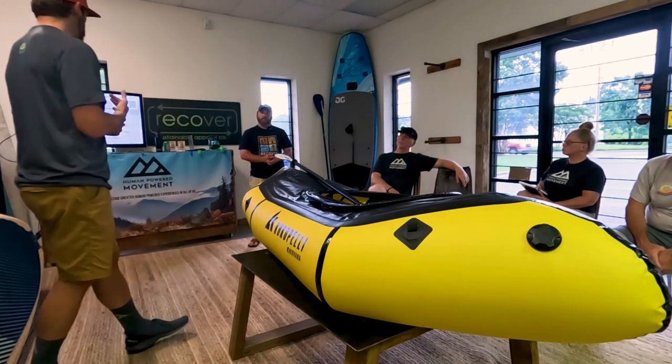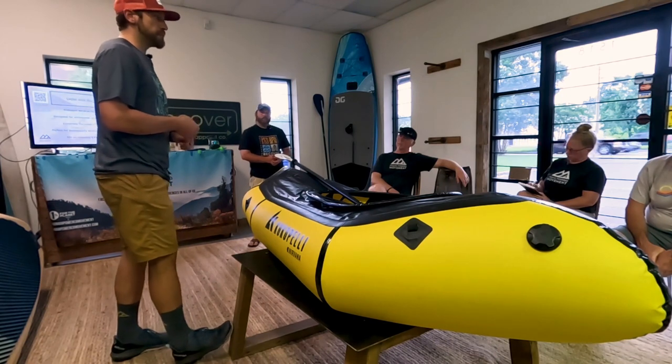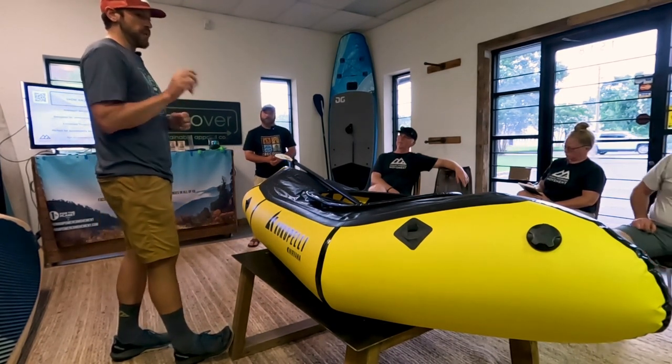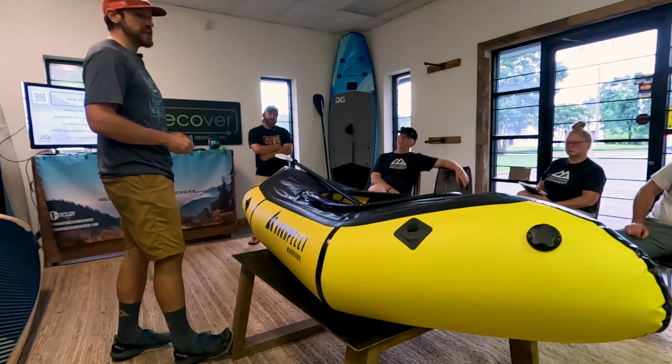So, we'll do the pros and cons, right? Pro is what I just said. You can paddle class 2, 3, 4, or 5, whatever. I'm not a class 5 paddler, but you can get into that stuff with this type of boat. But you can also literally be paddling along in just inches of water.